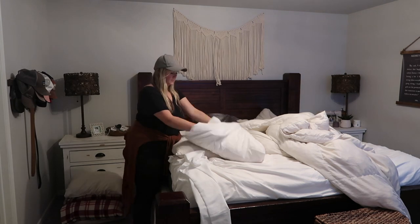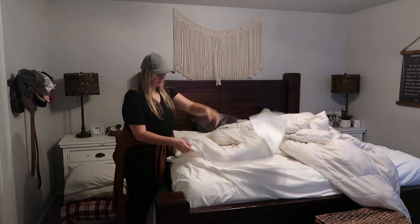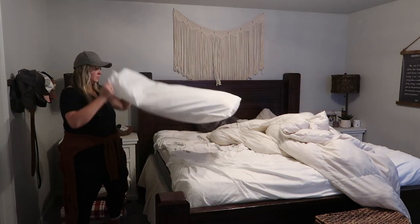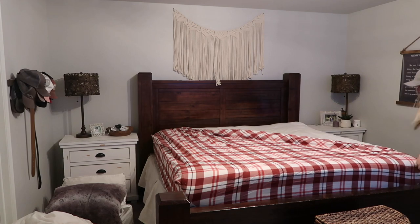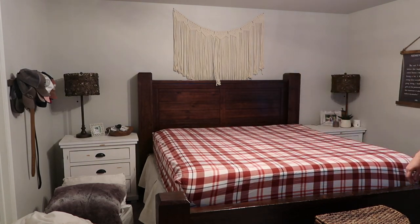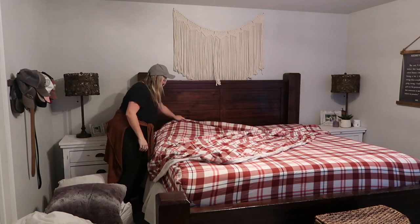My room is currently on our to-do list of renovations. So as you guys can see, I love this bed. I love it so much. I just don't love the color of it. I've been wanting to do more of an upholstered bed, like a fabric upholstered bed. But this whole room is being shiplapped. So similar to everything downstairs, this will be shiplapped.